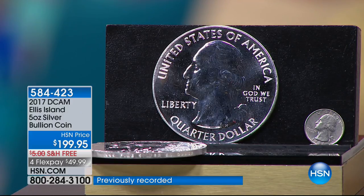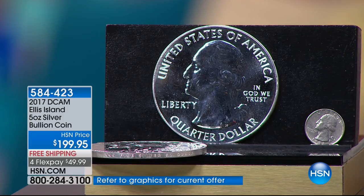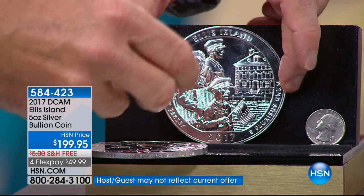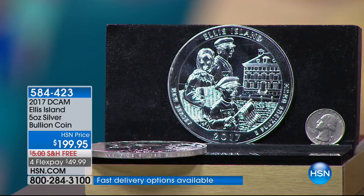And then add in the fact that what I've got here is the Ellis Island. This is the one and only release of these. They made 20,000 coins. I bought 1,000. I bought 5% of the entire mintage. You and I have not done one of these in prime time yet. That's right. I have 434 left of the 1,000 I brought in.